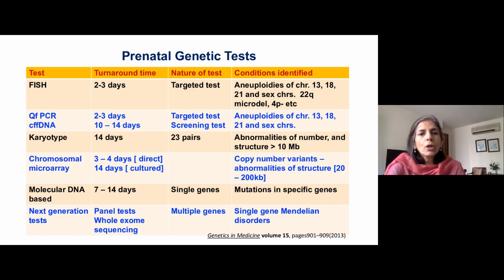Then we come on to the molecular based tests. For example, you have beta thalassemia, you have hemophilia, you're just targeting one gene. That result can come back anytime between 7 to 14 days. It looks at single specific genes and at specific mutations within those genes, because always for prenatal diagnosis, you need to be very sure as to what you are testing. You cannot look for a needle in a haystack in prenatal testing.